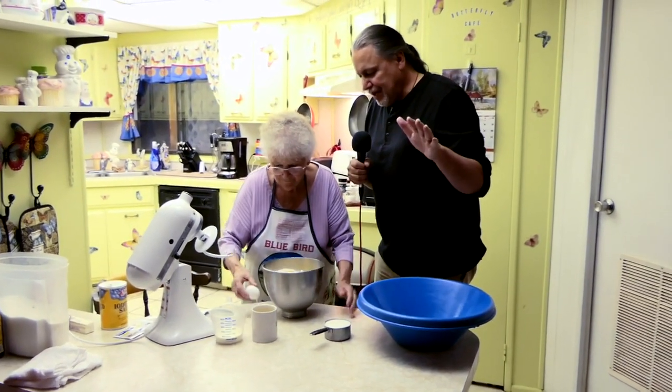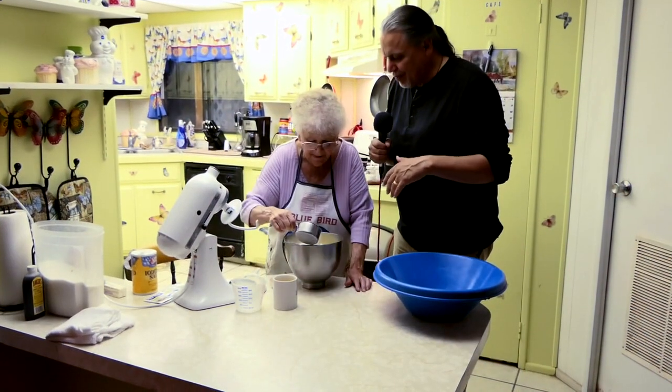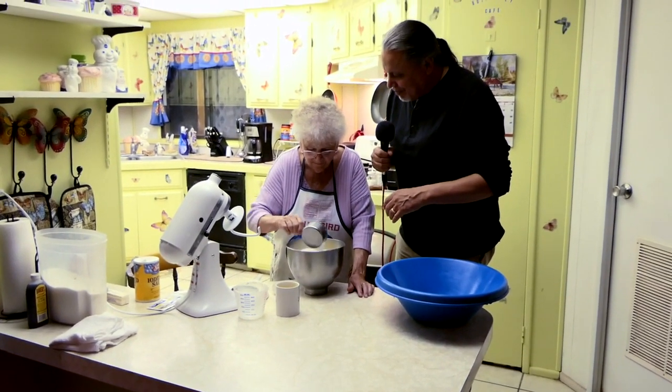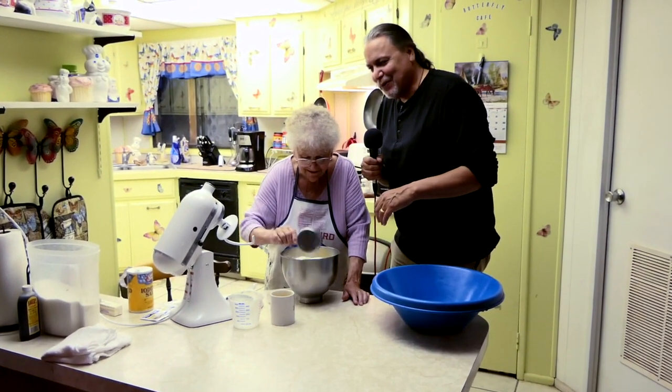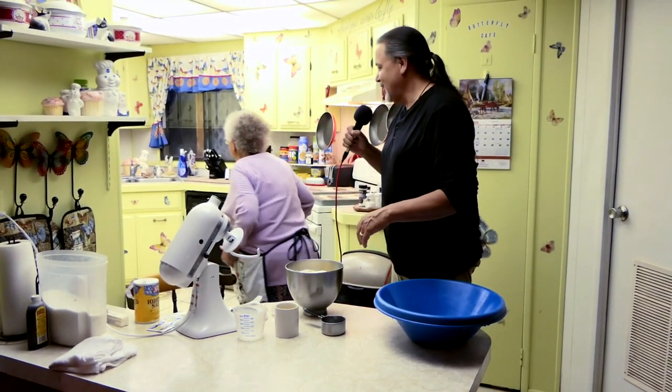Okay, and I'm going to show people here shortly a picture of what we call Red Rock, and that's where we used to go when we were kids. Beautiful place, and you've been on top of Red Rock every so often, but of course not lately. But when we were running around and you were chasing us in diapers, I suppose. Yeah, you guys were all over.